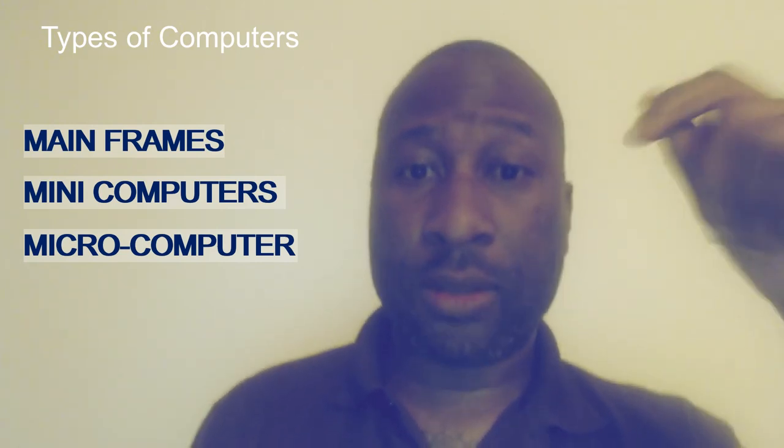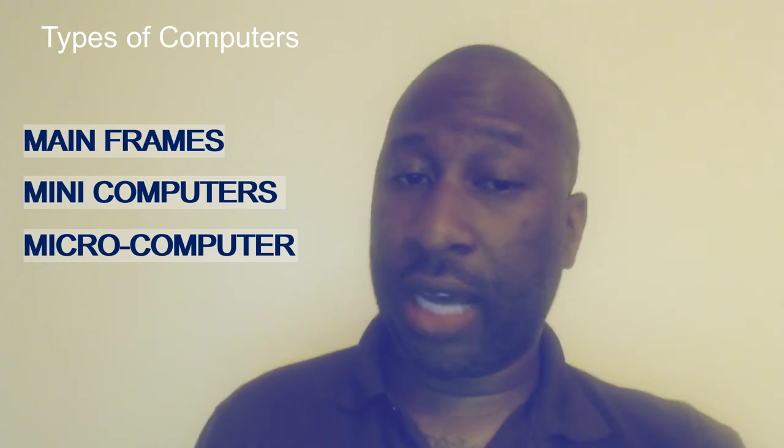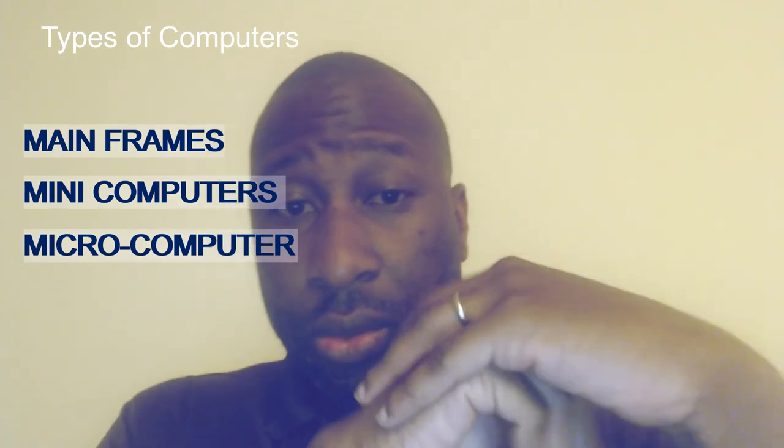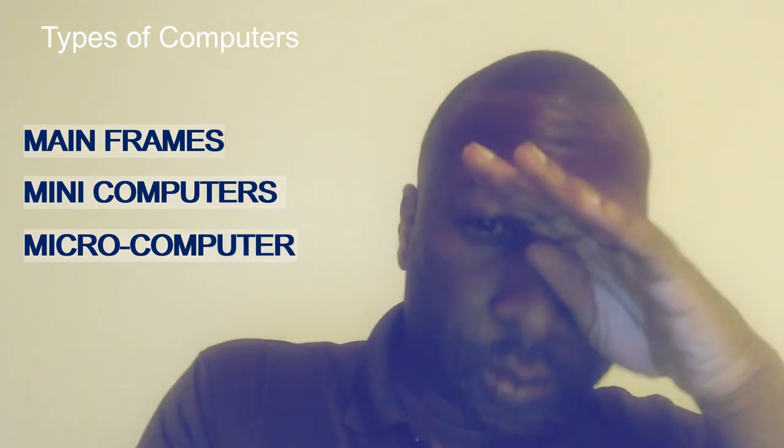When configuring and setting up the software for a microcomputer, there are several things you got to be aware of. You got to customize the operating system. You have to follow the step-by-step procedures in the guide.